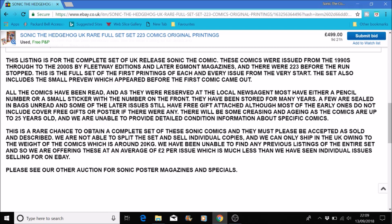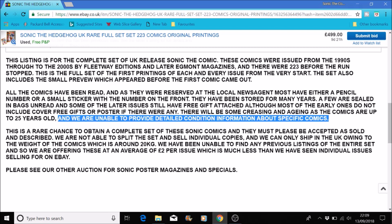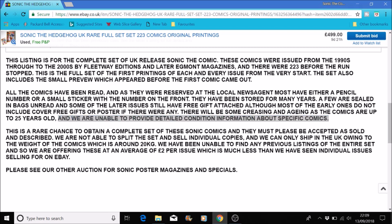There will also be some creasing and aging as the comics are up to 25 years old. We are unable to provide detailed condition information. That seems a bit strange. I'm not sure why they put that on there. If you're willing to shell out £500 worth, you'd want to kind of know some. I would anyway if I was spending that much.